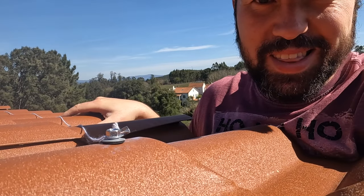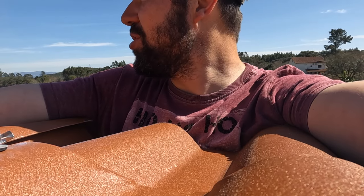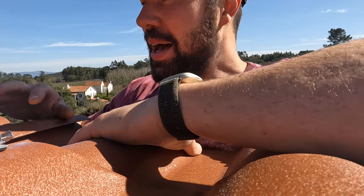So I snapped the chalk line and I lost my 10mm, the attachment on the end of the drill is just gone. It's not one of my days. Maybe I might just get on the roof, it might be easier.